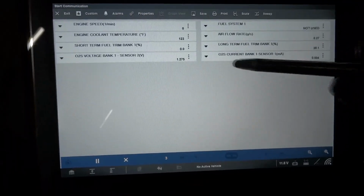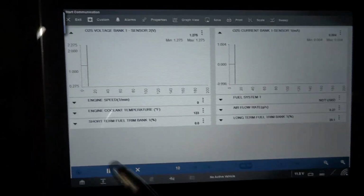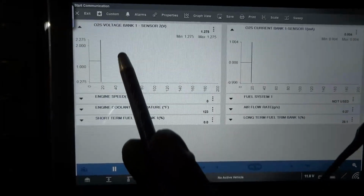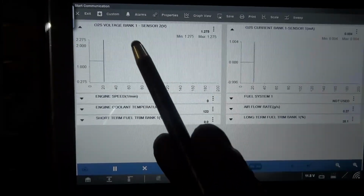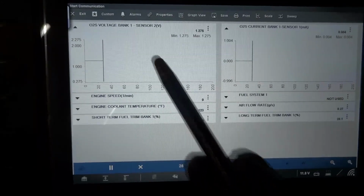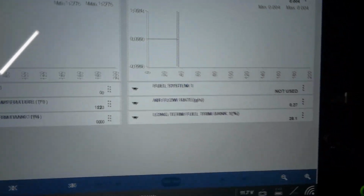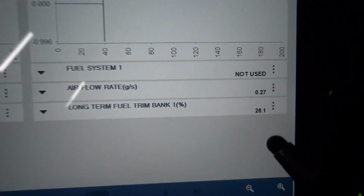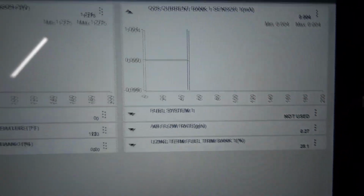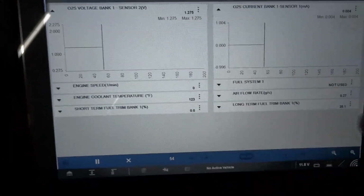and I'm gonna graph our O2 sensor data PIDs. Remember, we have a code for this second O2 sensor, and it said that this O2 sensor is responding slowly and the signal is also sticking high. Okay, now I'm gonna start the engine. So right off the bat, our long-term percentage is 28.1, which is a lot. Okay, so now what I'm gonna do is start the engine. We're gonna watch these numbers at idle first.